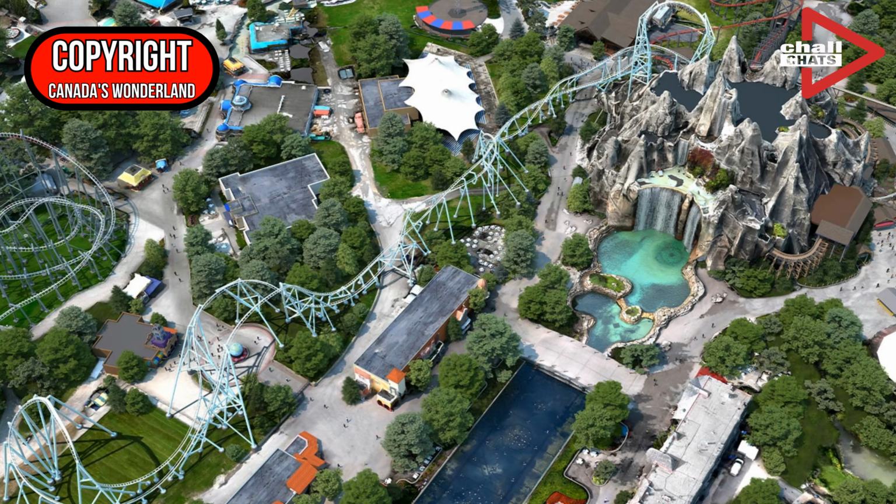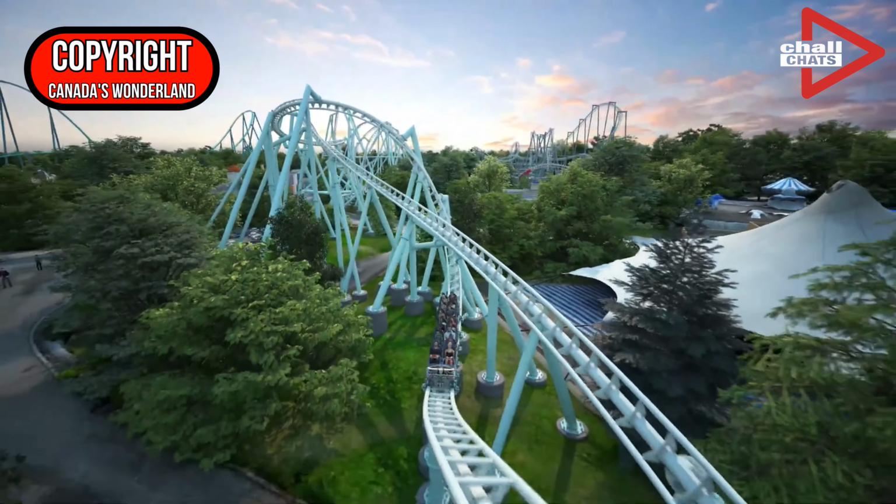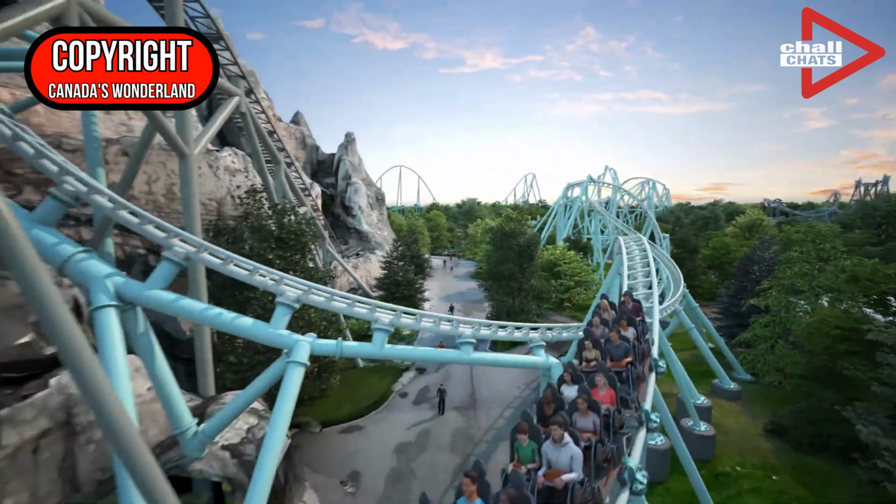Now, of course, the capacity of the attraction has become a bit of a concern amongst coaster enthusiasts also. Obviously, we know it's going to be 18 riders in total. We know that it's going to have 2 trains. Obviously, it's 3 cars per train, is what we could see from the animation of this ride.